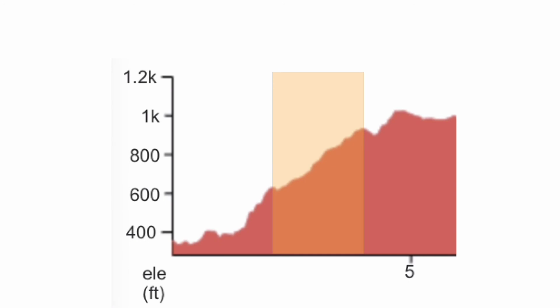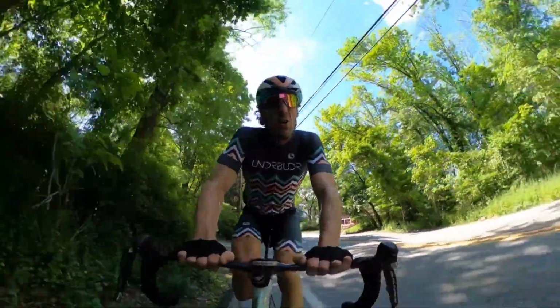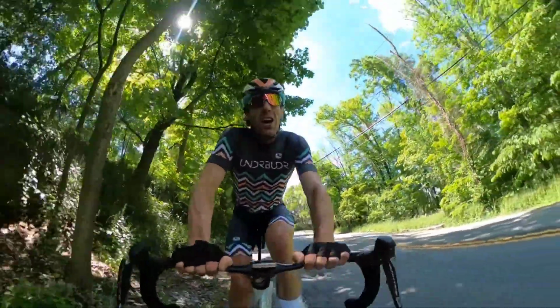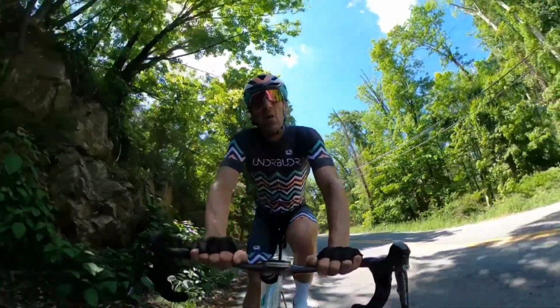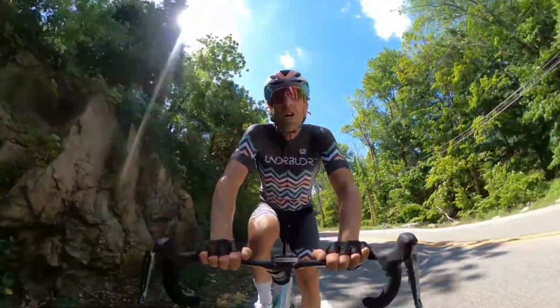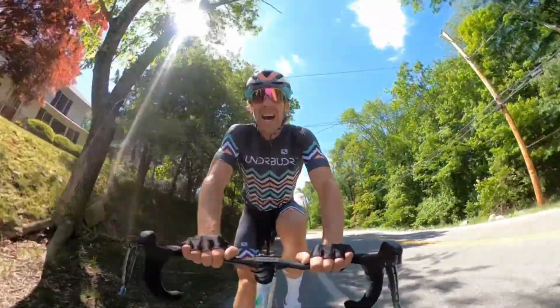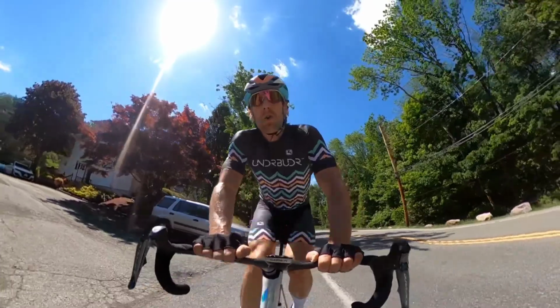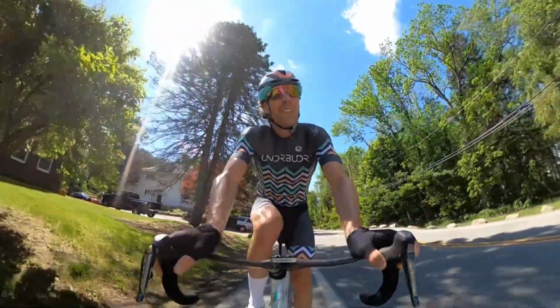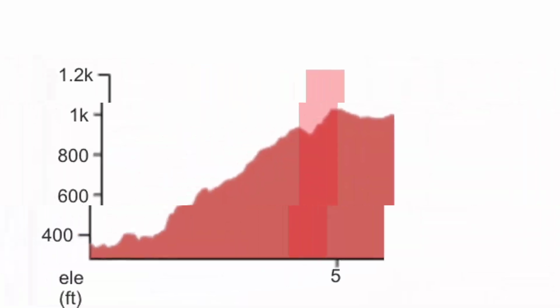Now we get to the second section, and as I said, I like to pace this one too, again staying in the saddle, but really pushing hard. You can see here I'm working hard, and I'm hopping in between the big and the little ring. In this video clip, I actually do crest the hump at the end of the second section before you get into the third one. So you're going to see that it gets a little bit easier toward the end.